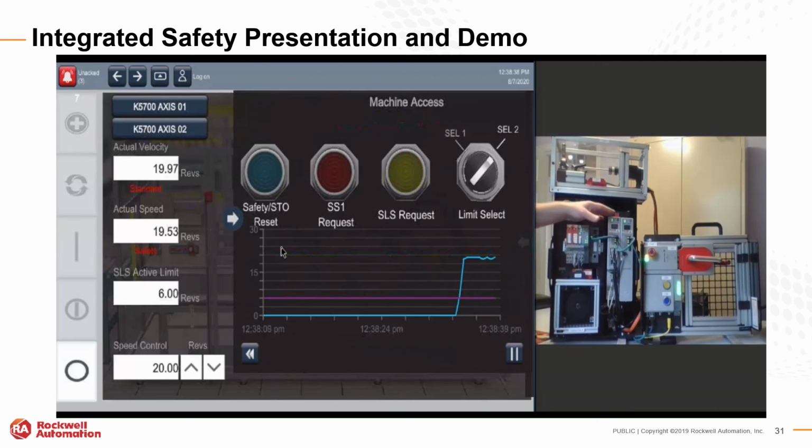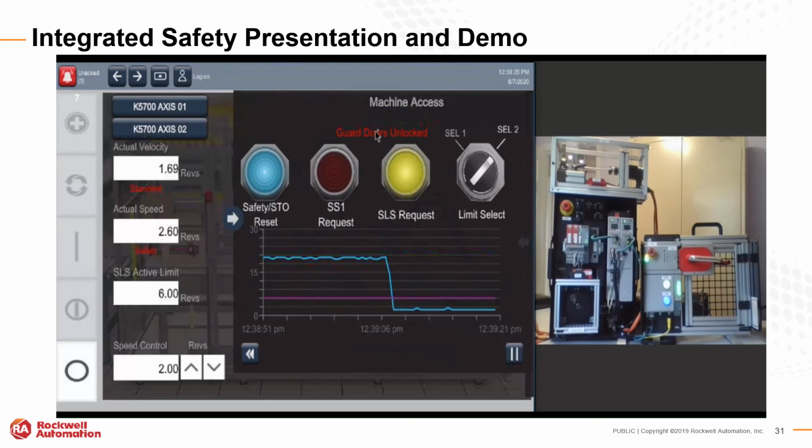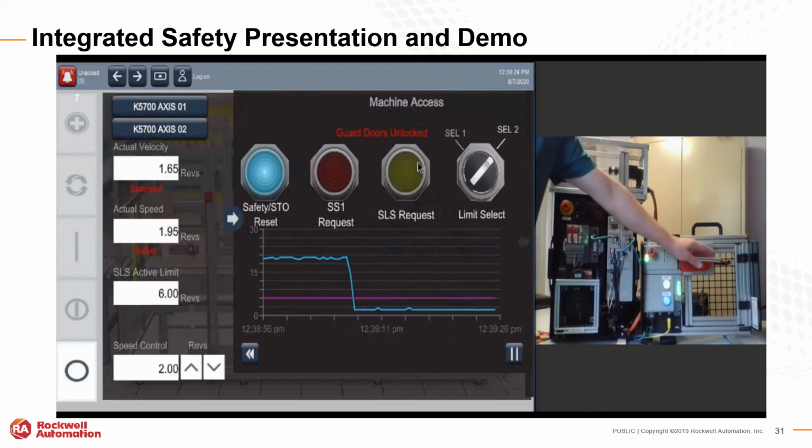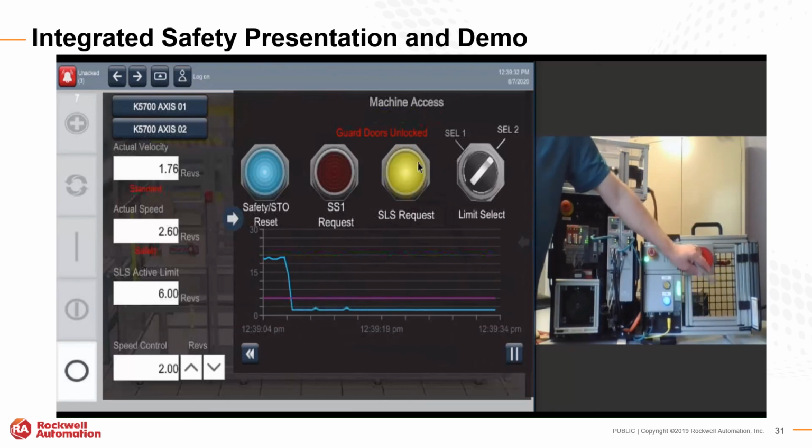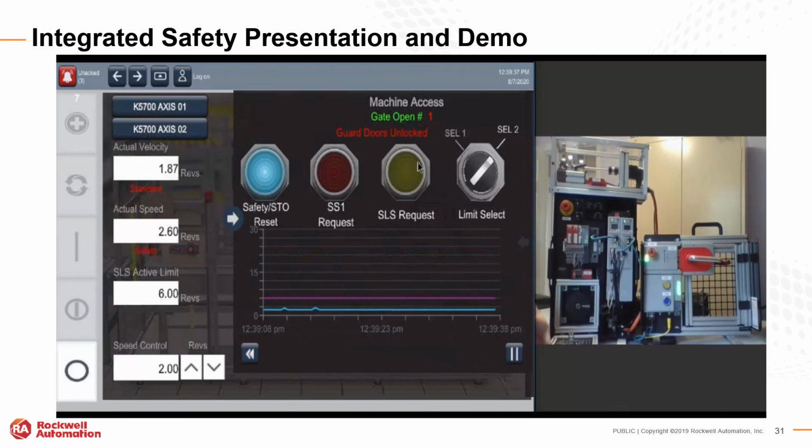So with the Kinetix 5700 and the CompactGuardLogix, we can do a function called safe limited speed. And what happens is the drive has got inbuilt safety, and the instructions for that safety are in the CompactLogix. Whenever I press my safe limited speed request, the system will go down to below the safe limited speed allowed, which in this case is 6 revs per second. And when it gets below that, the guard doors will unlock. So now I can open the doors, and as you notice, gate number 2 is open. Gate number 1 is open.